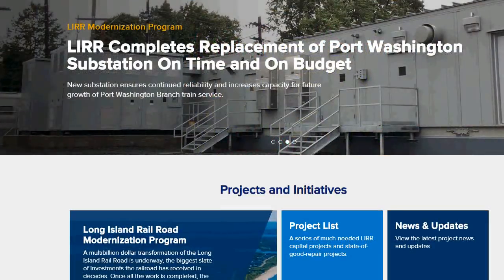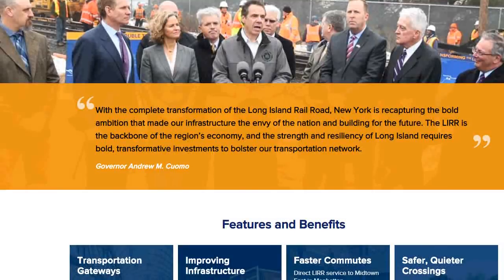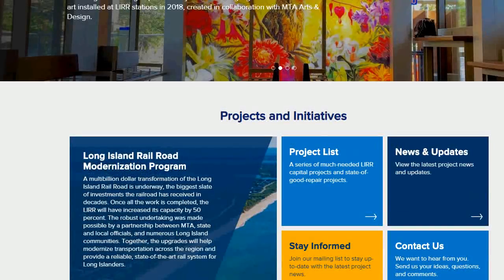So, we're at a modern LI project. There's Cuomo again, touting his, just bragging. You can see there he is with all his friends. Don't they all look like a certain demographic to you? Yeah, I think so. But this isn't going to be enough. Improving infrastructure, but you got to do it right.